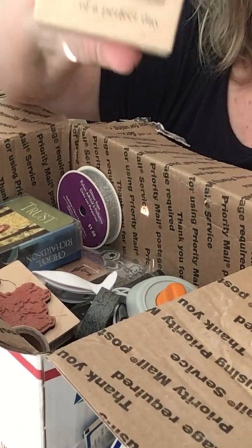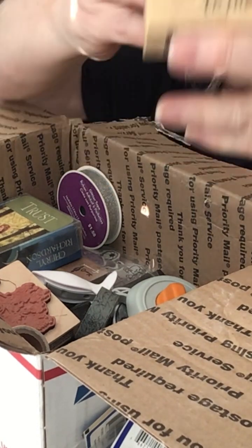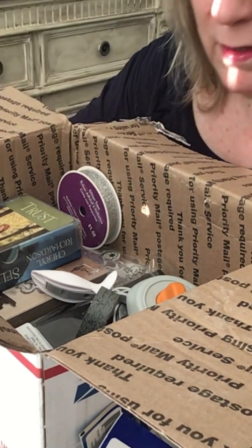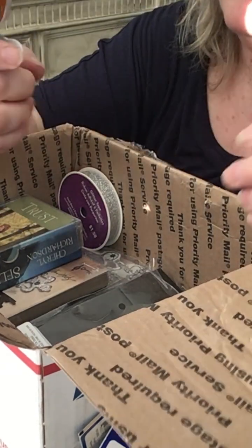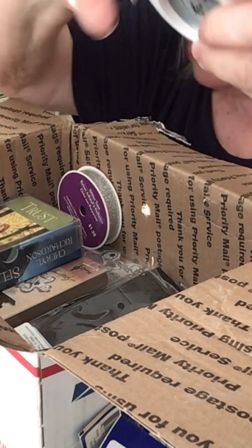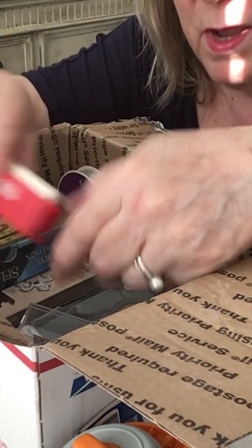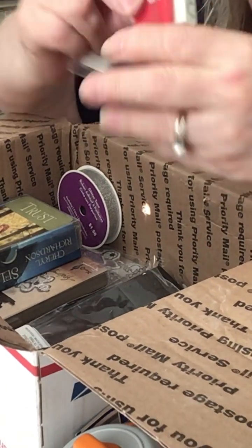Oh, these are sweet. Sweet sentiments. Sweet sentiments. Thank you, Sheila. You're special to me, too. I love trees, too. Oh, cute little confetti maker. I'll have to try that one out. Let's see what we got here. Like a little punch fill out. Little edge punch.